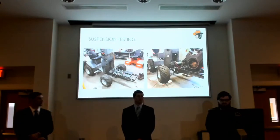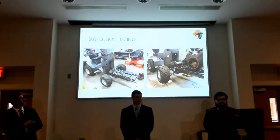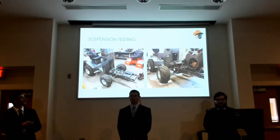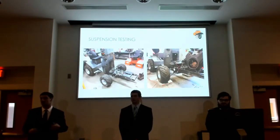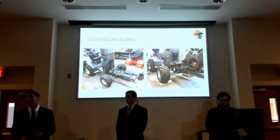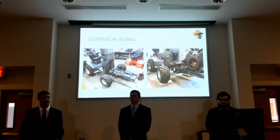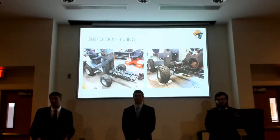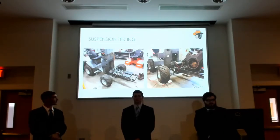A few more pictures. This is with most of the suspension put on. And then here in the picture on your right, you can see these are scales that we have. So we zeroed them, loaded the tractor on them, and then weighted it up to 1,500 pounds, which is the max amount of weight we're allowed to have during pulls, and then cycled the suspension about 5 times to make sure that everything was working properly and it worked really good.